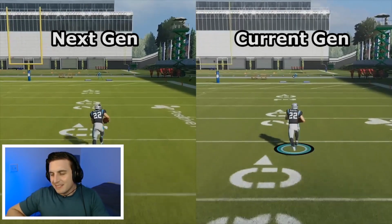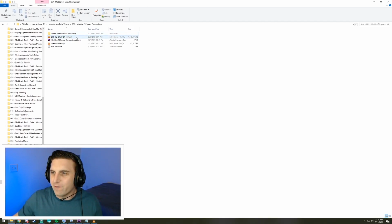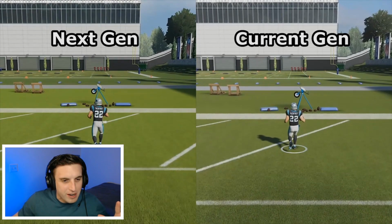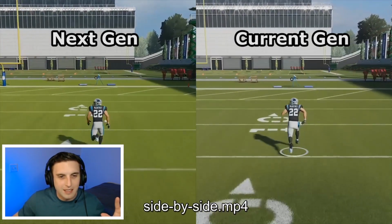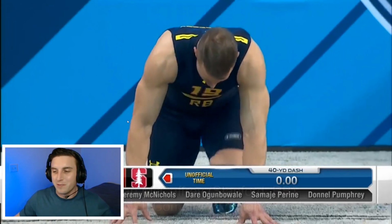And again, maybe it's because they're going for realism. In just a sec, let me pull this up. Again, this is a less official video. Oh, here we go. Let me move this out of the way. That's my file where I've got all the stuff. But I've got Christian McCaffrey's 40-yard dash video right here. Take a look at this.